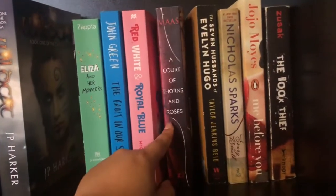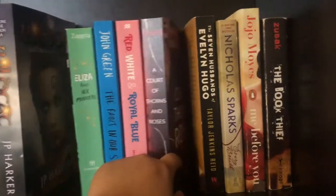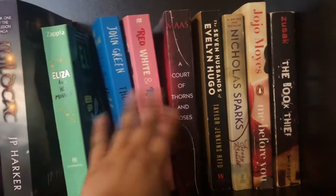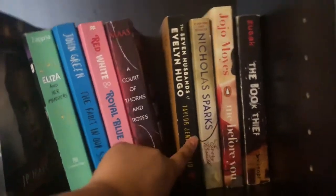So moving on to A Court of Thorns and Roses. This is another Sarah J Maas book that I picked up off your guys' vote. So I don't know much about it at all. Like, I don't know anything about it. So I do plan on reading this book sometime this year.